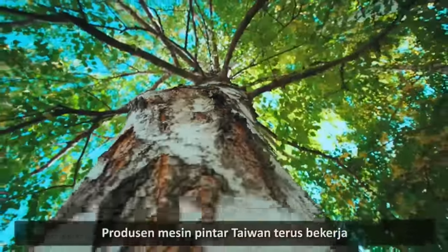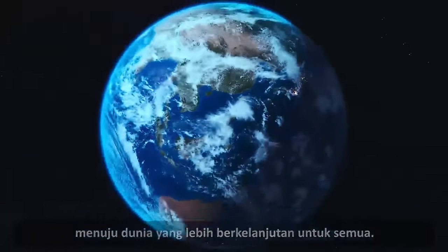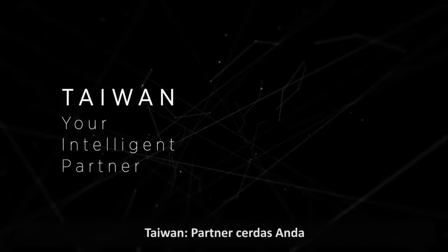Taiwanese smart machinery manufacturers are working towards a more sustainable world for all. Taiwan, your intelligent partner.